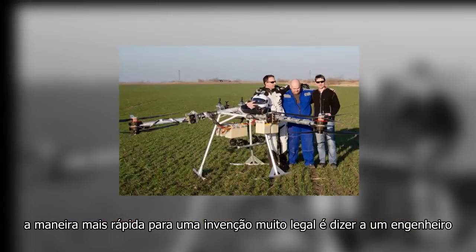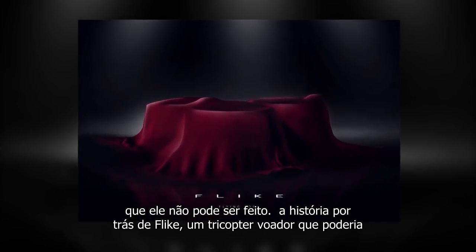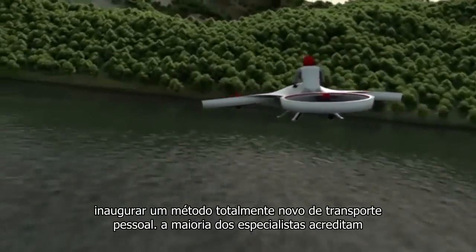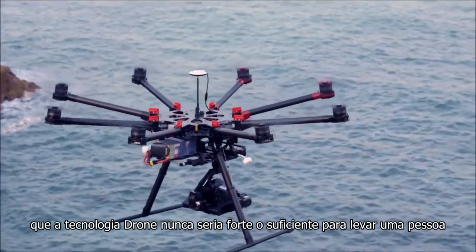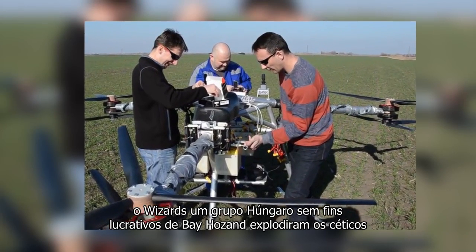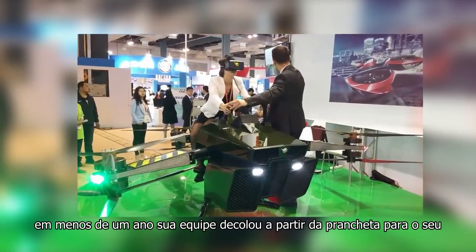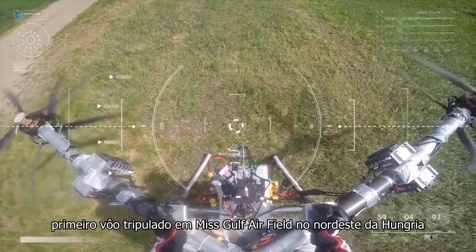The fastest way to a really cool invention is to tell an engineer it can't be done. That's the story behind Flyke, a flying tricopter that could usher in a whole new method of personal transportation. Though most experts believe that drone technology would never be powerful enough to carry a person, the wizards at Hungarian nonprofit Bay Zoltán have blown the skeptics away. In less than a year, their flight team took Flyke from the drawing board to its first manned flight at Miskolc Airfield in northeast Hungary.